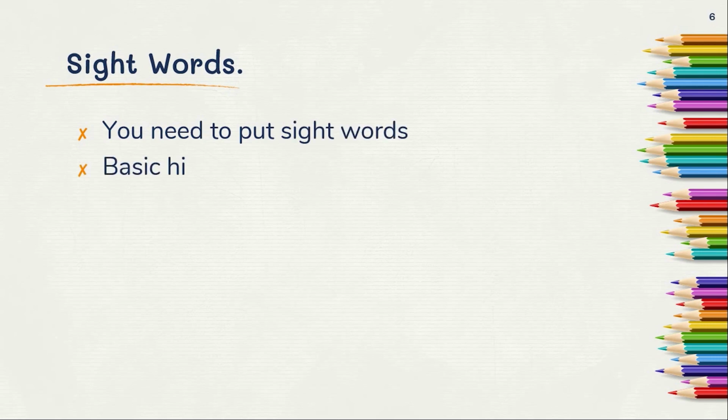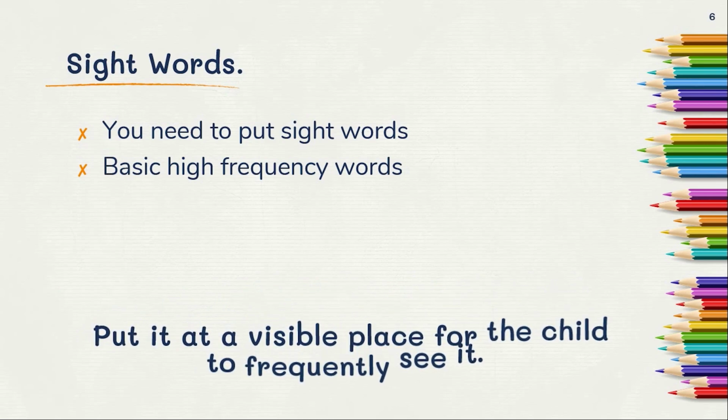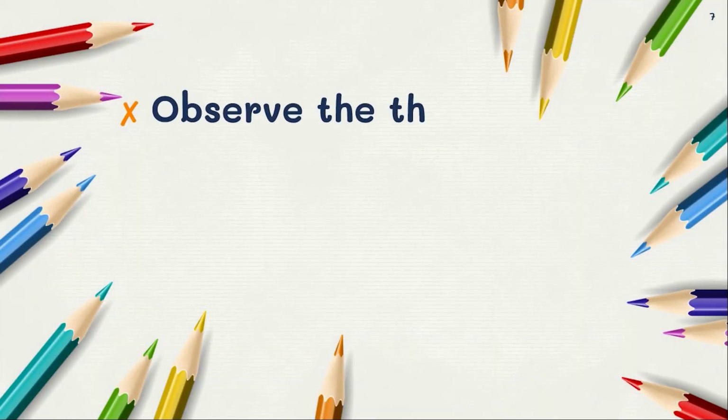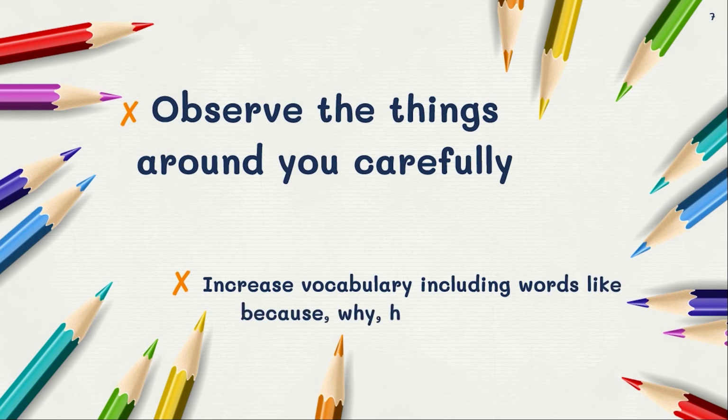You need to put sight words, basic high frequency words, at your home. It could be you writing by yourself or taking out prints big enough to be able to see from far out. Put it up at a visible place where children can frequently see it. Observe things around you carefully. Make small sentences using things around you, gradually increasing the level by including because, why, how, so, in between.